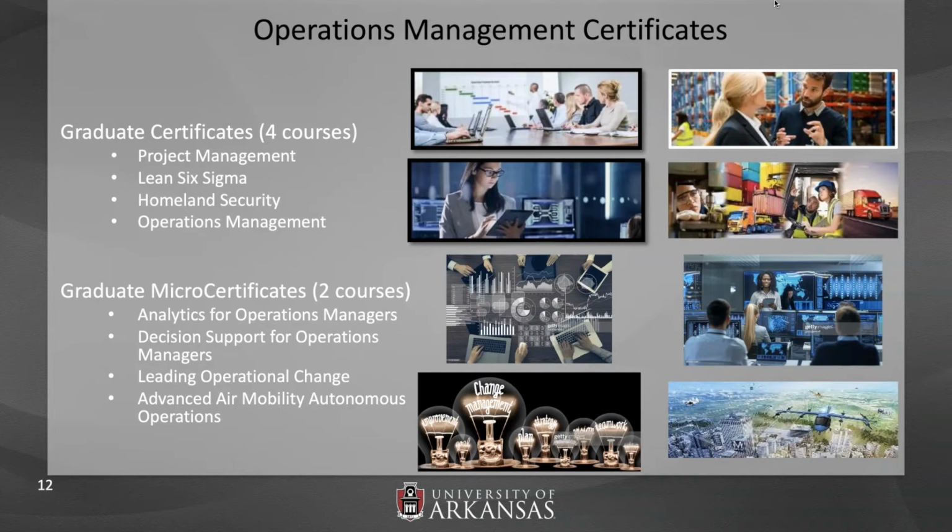Then we have the now 4 2-course graduate certificates, and they are very different. 3 of them are more technical. The first one is the analytics for operations managers. This is a course for students that want to learn how to program in R and how to do descriptive and predictive analytics. So it builds on our very successful course that we have in analytics and then an advanced course.